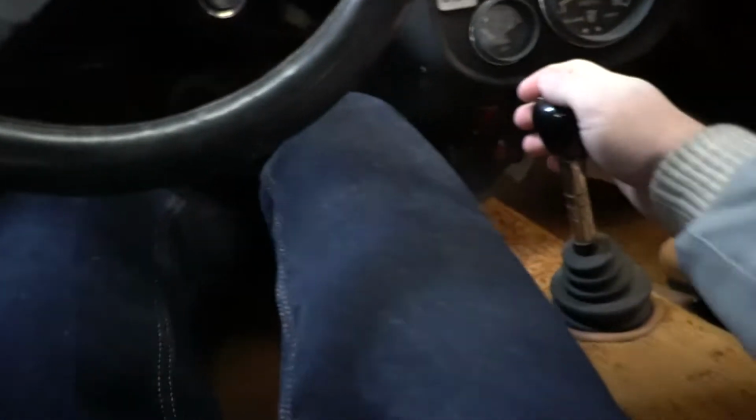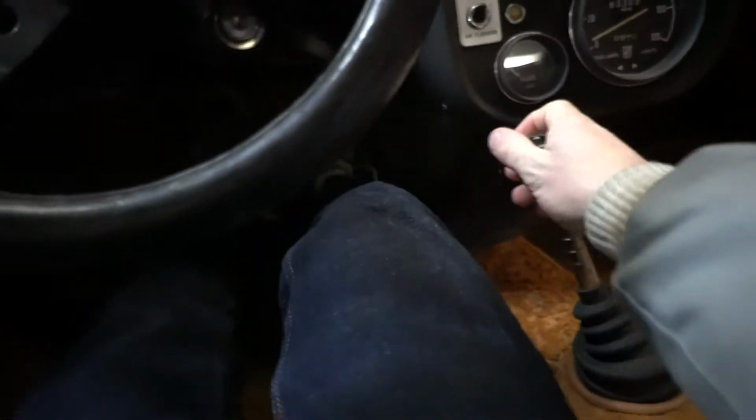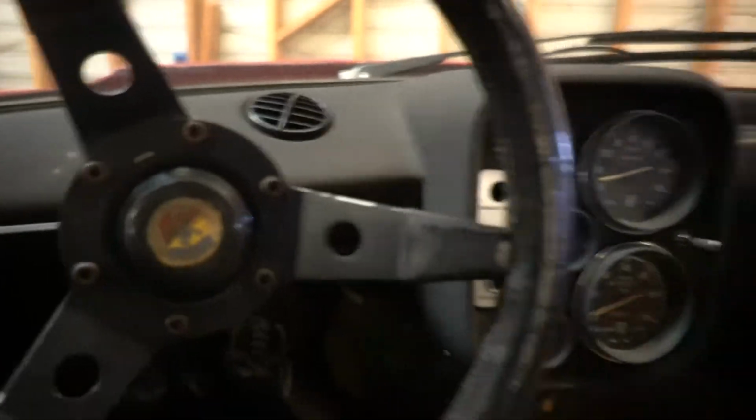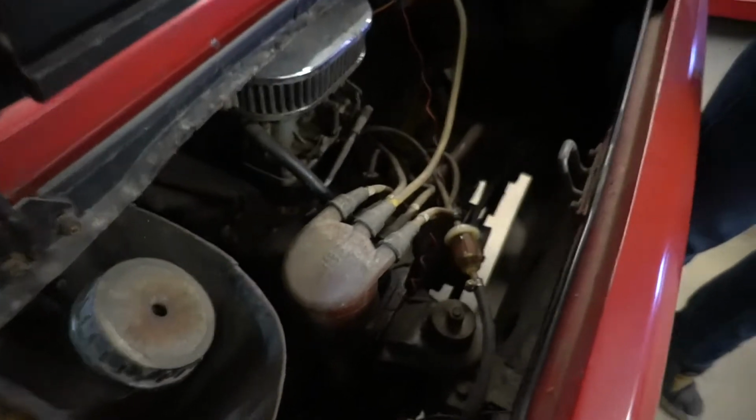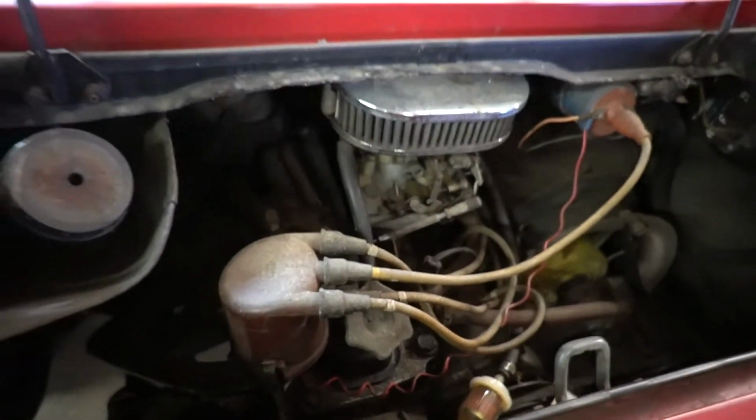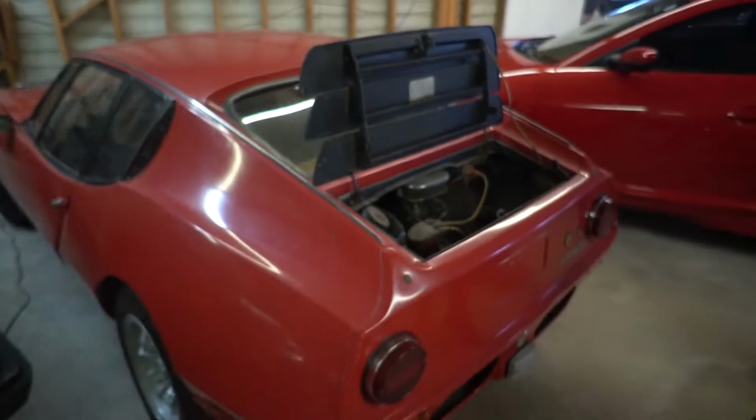I want to just like... Wow, the clutch feels really weird. I don't know where reverse is or how to get into reverse, but wow. This is super cool. I'm just geeking out. This is so cool. The engine here is a pain in the ass to work on because... Oh, I bet. Look how small that is.